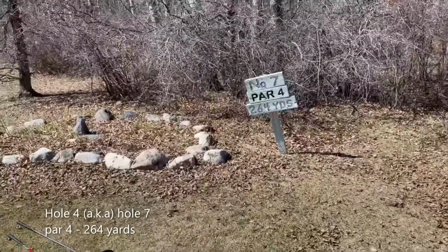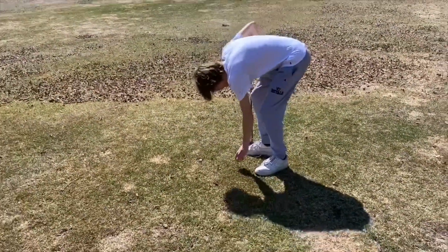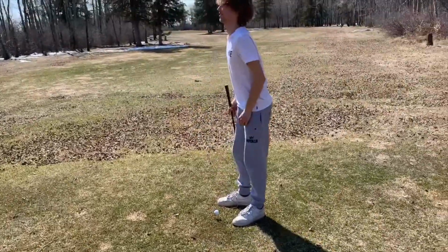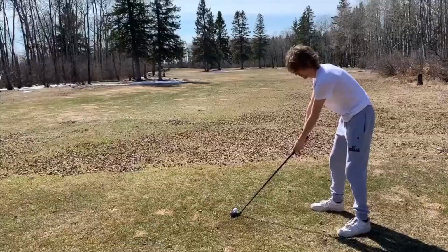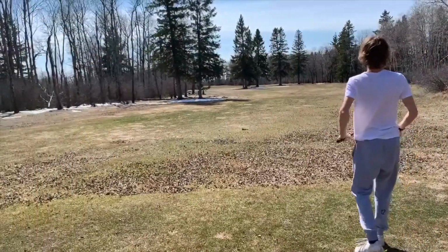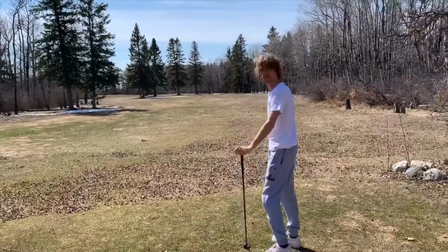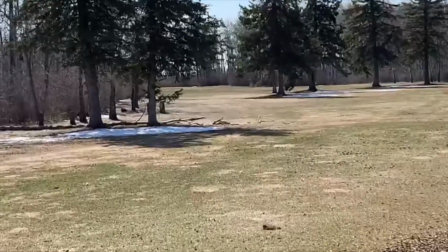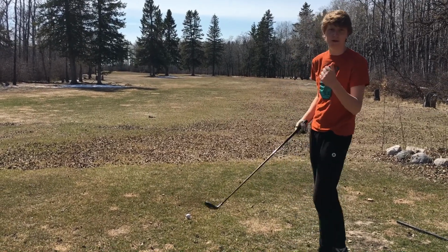Par four. 350. Oh, no, 264 from here. Bryce is gonna hit a hybrid if he puts it in the fairway. I'll hit driver. If he doesn't hit a great shot, then I'll hit hybrid as well. All right, we're off. Hits the tree. Good. Hits the tree branch. Right in the fairway. I got a hybrid. Hopefully gonna put one in the fairway. Here we go.